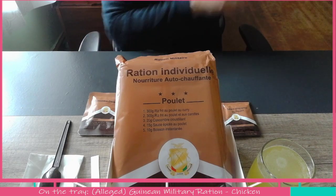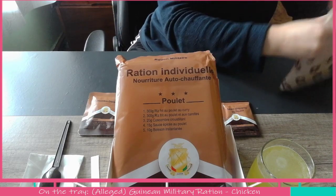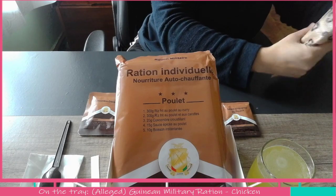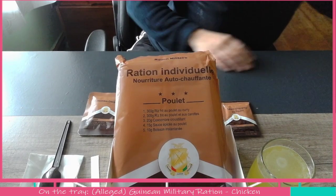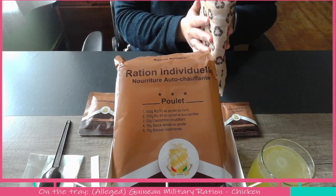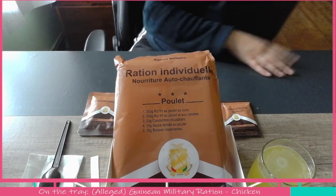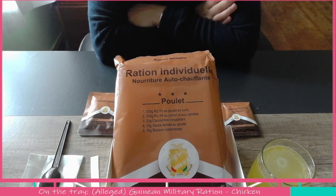Okay, it's been 5 minutes. I'll just flip this around. Wow, it's piping hot in there. I'll probably keep the sleeves for the future because they really keep the heat inside very nicely. I assume Delicious got this Ration from the same gentleman.